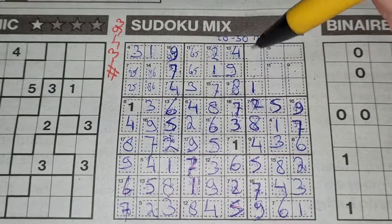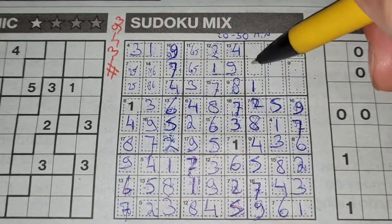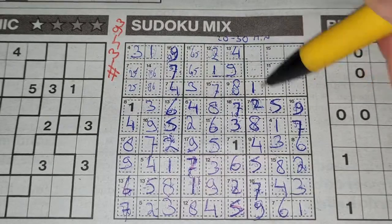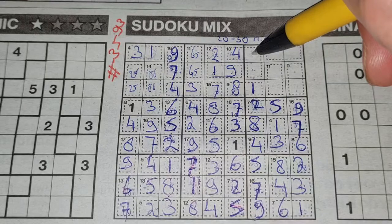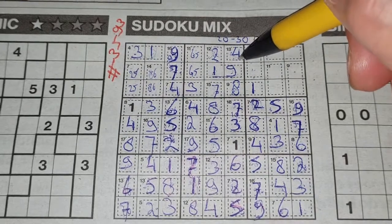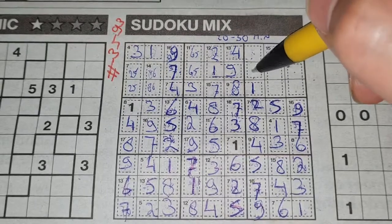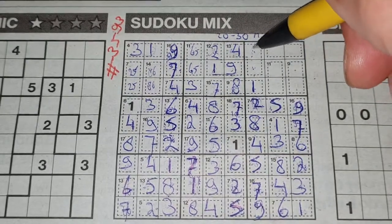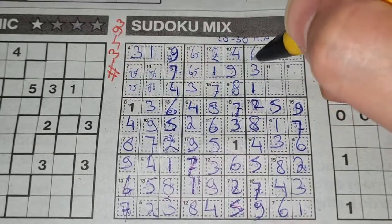Two numbers left in this column. For the numbers 1, 2, the 3 is missing, 4, 5, and the 6 is missing. 3 plus 6 is 9. 9 plus 4 is equal to 13. So 3 plus 6. Yeah, 3 plus 6. We see here 3. No 3 there. 3 should be here and a 6 goes there.